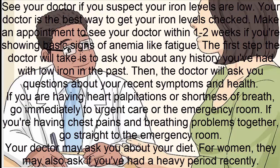If you are having heart palpitations or shortness of breath, go immediately to urgent care or the emergency room. If you're having chest pains and breathing problems together, go straight to the emergency room. Your doctor may ask you about your diet. For women, they may also ask if you've had a heavy period recently. It can help to write down any symptoms you've been experiencing before you head to the doctor. That way, you won't forget when you get to the exam room.